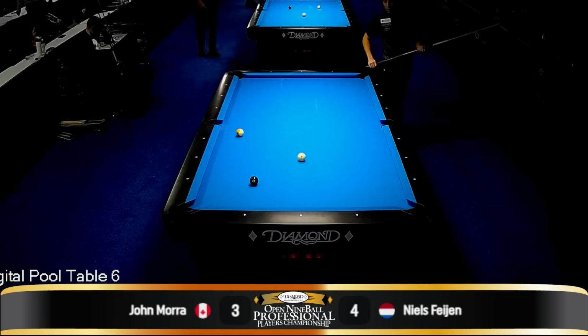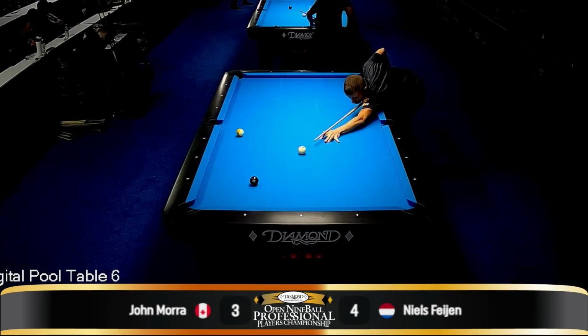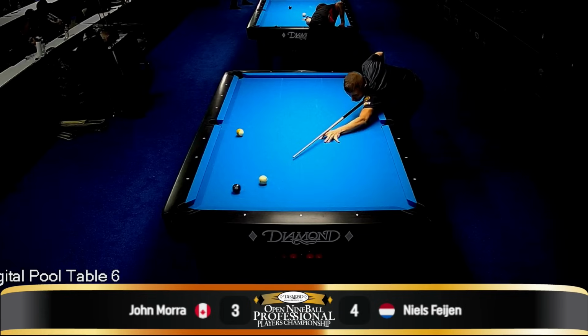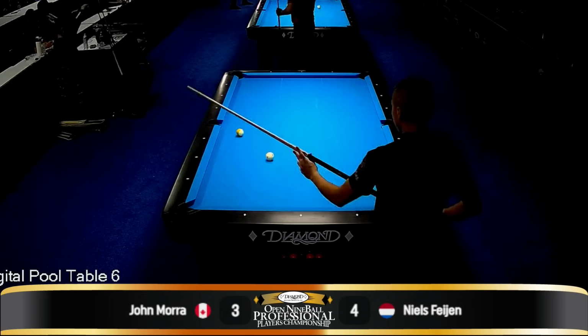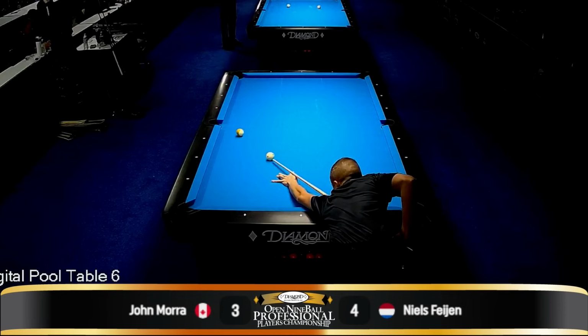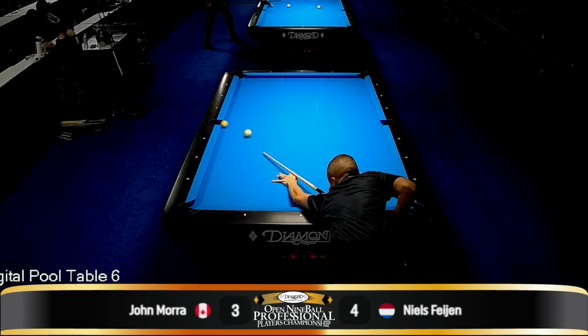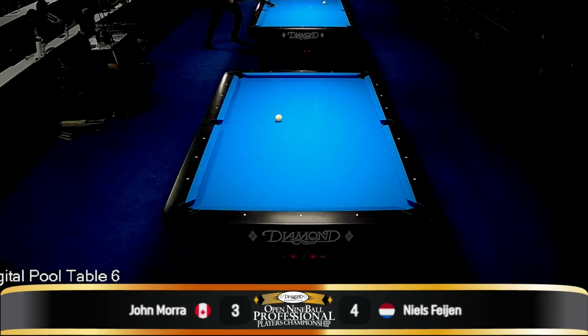Up for the 8. Doesn't have to do anything really fancy with the 8 because the 9 ball's staring at him right in the left side pocket. We're going to have 4-4. Score here momentarily. 4-4. Morra and Niels tied up.